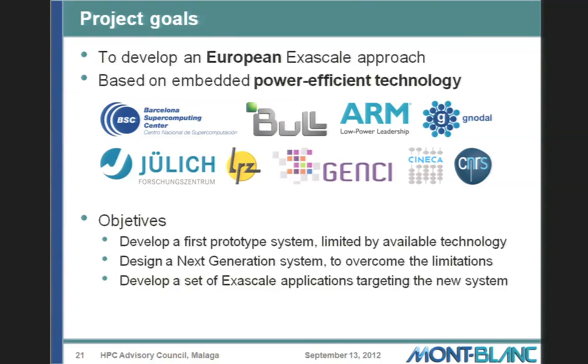And not just are we going to run loopback and benchmarks. We have a set of application developers who are porting their applications to the OmpSs model to test if our runtime system can actually handle the problems that I've been claiming.